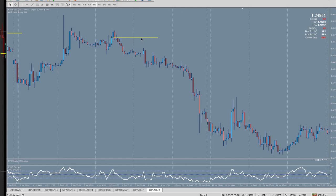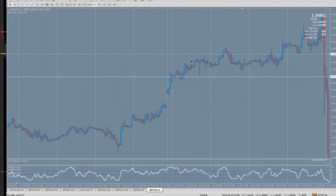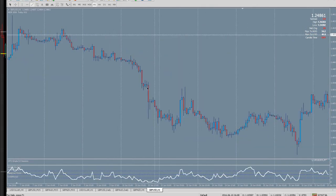This might have been the one I was on about before, so double line it so we know it's that one. Market crashes through it. See, it doesn't always work, but that's not a fast move. Probably lose on that one. Can't win them all. There to the pin.